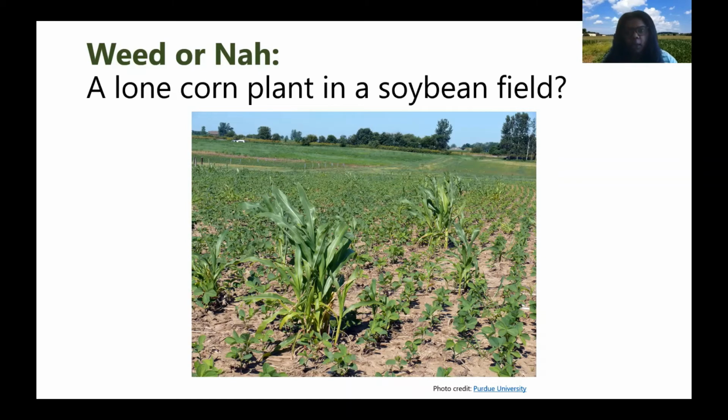Okay, I see about 86% of the audience has voted. I'm going to give it another 30 seconds in the interest of time. Again, is this corn plant a weed in this field of soybeans? Okay, going to close out the poll. Most people said yes, but there are more I don't knows with this, and that's an important part.